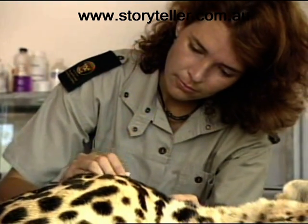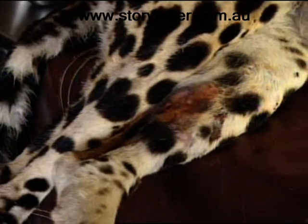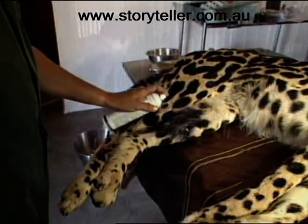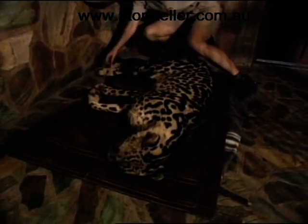See, what only worries me now is it's draining nicely, but with all this pus and stuff coming out, it attracts flies. The area is sprayed to keep flies away. With the wound now thoroughly cleaned, Nkosi is taken back to his pen. When he wakes up, he'll be with his friend again.